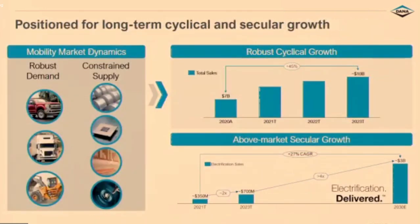The good news is that demand for our products is incredibly robust. Dealer inventories have never been lower. Back orders for large trucks have never been higher. Equipment availability is very low.